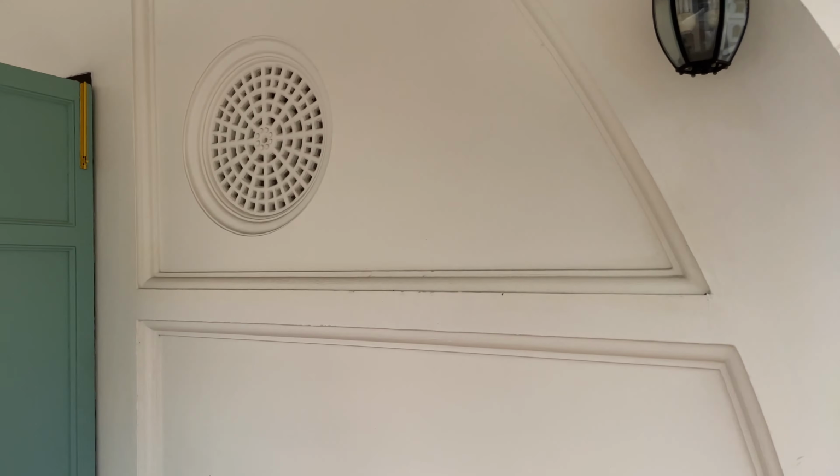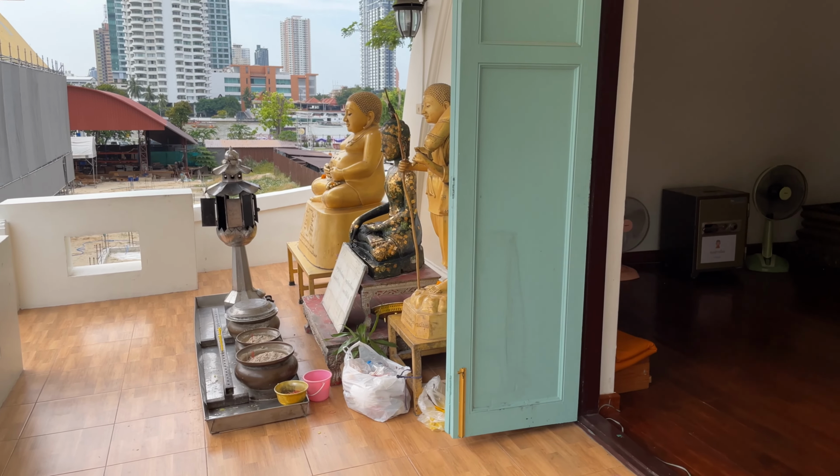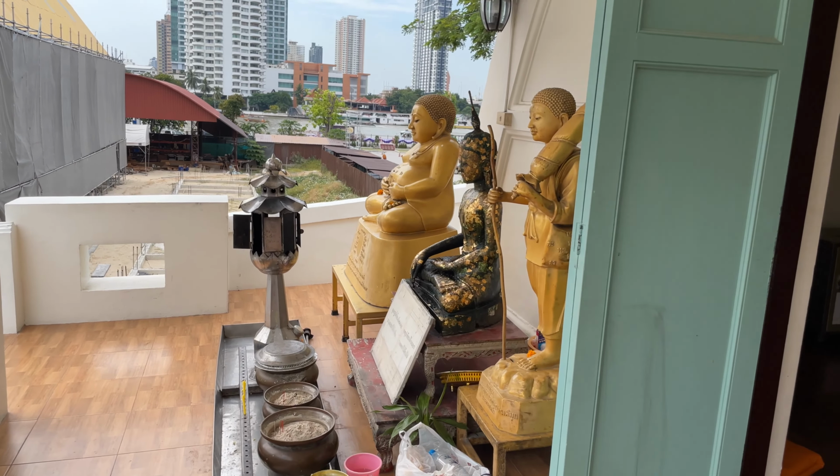All right, so this is the little shrine right here. So they have a place here with some Buddha. People have stuck the gold leaf on them, the normal stuff.